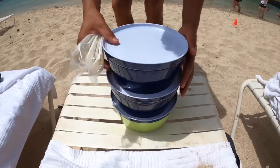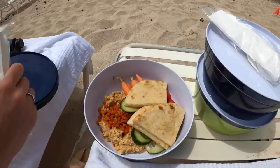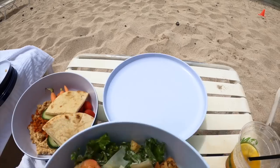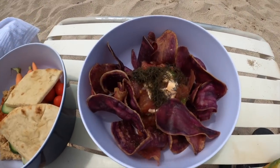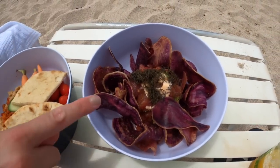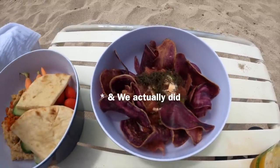We ordered some lunch. I think it's right here. All right, we got the hummus. These are the shrimp. And this right here is so freaking good. This is the tuna poke, and it's fire. And we probably will eat this literally every day.